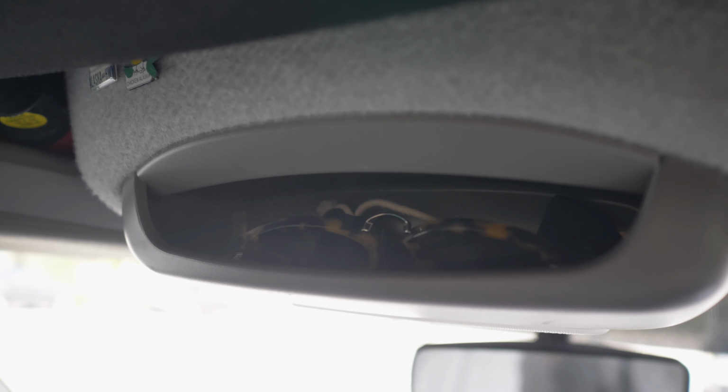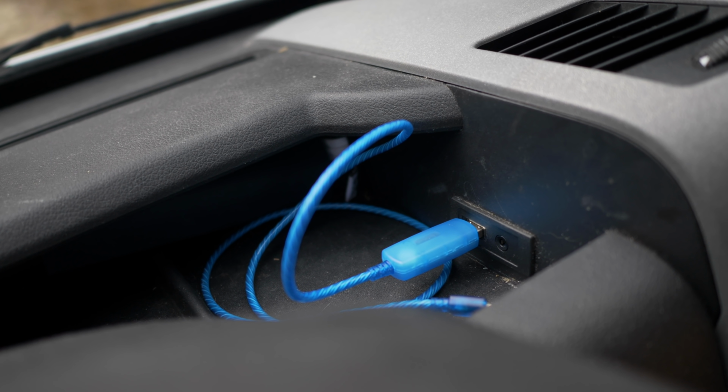We have a basic sunglass holder. We have a USB port on the driver's side. It does have Bluetooth, all that kind of thing. So your basic 2018 van.